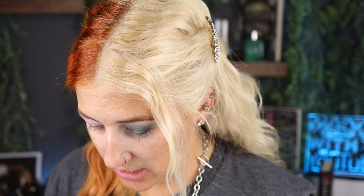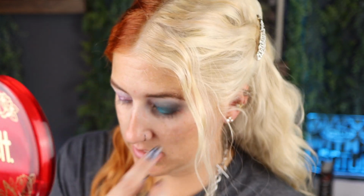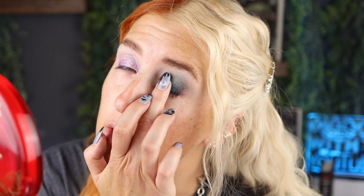But let's take Hitchhikers, because I'm a teal girl. I love it, and that's kind of what this collection is screaming. I'm going to put that, though, just on the mobile lid. So just right here in the center. I haven't done a halo eye since like last Christmas. This is wild. But what's cool is that it is blending really nicely into the Ballroom Ghost shade.